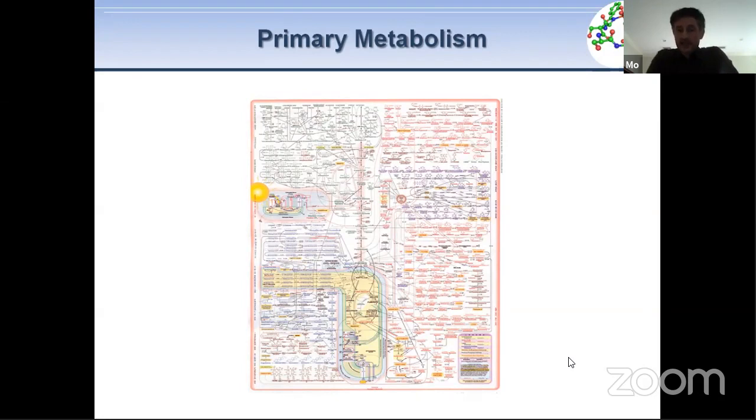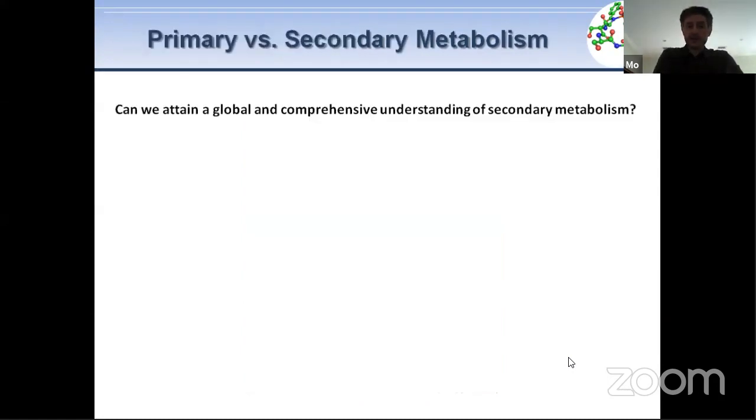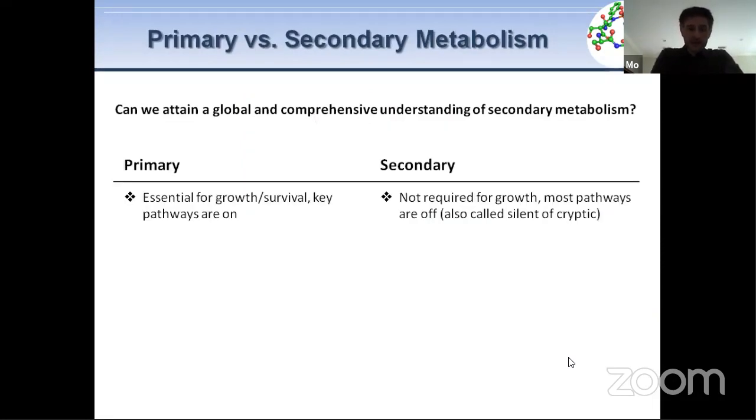This kind of understanding is not yet available for secondary metabolism, so all the molecules that are, for the most part, outside of the cell. But with recent advances, we've started to ask, can we achieve a similar understanding? And what are the challenges involved in doing so? And I think a comparison to primary metabolism is helpful here. So primary metabolites, as I briefly mentioned, are essential for growth and proliferation. As a result, the pathways are always on, TCA cycle, glycolysis, for example. And many of the enzymes are robust and present at near millimolar concentrations inside the cell.